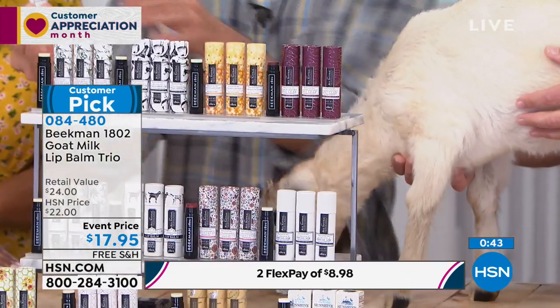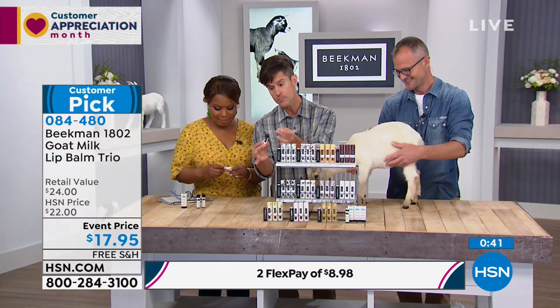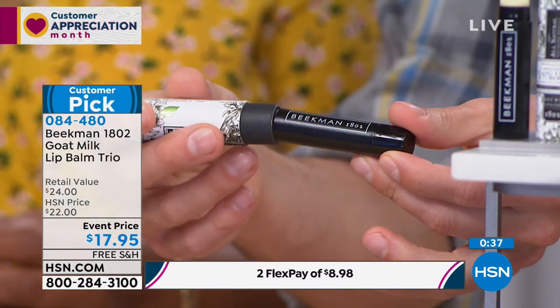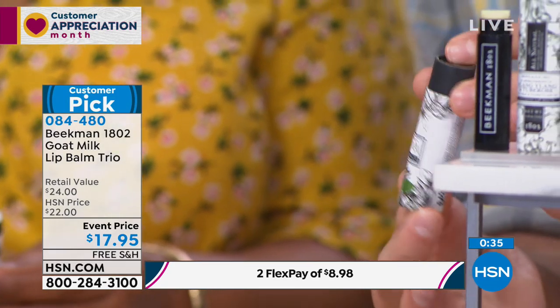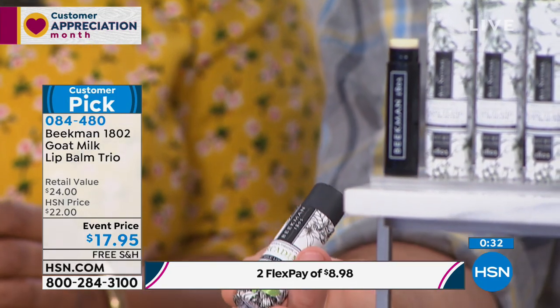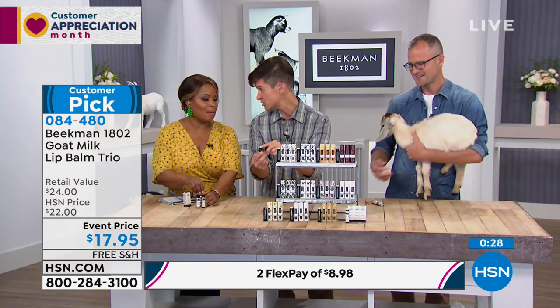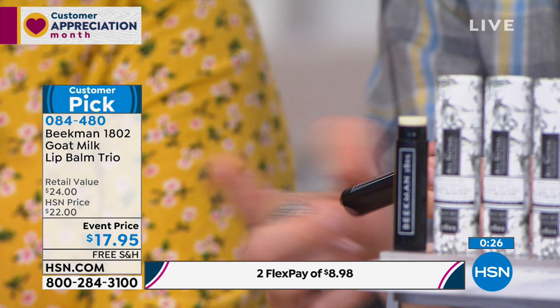But every single lip balm comes in this beautiful outer cardboard tube, and the reason we did that, see, it's got the black tube inside. The reason we put it in the cardboard tube is so that when you throw that in your purse or you carry it around in your pocket, you never get that gunk built up around the lip where all the germs collect.